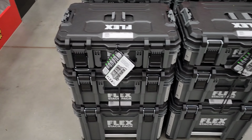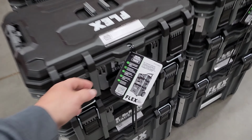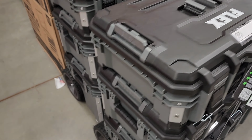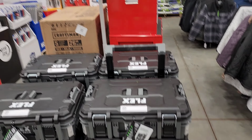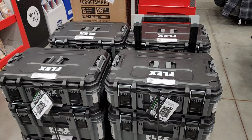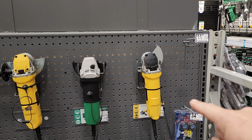Alright guys, now this Flex system, they went above and beyond with this thing. They're zip tied up, so I can't get into them, but I mean, they thought of stuff that people are doing on the Milwaukee Pack Out hacks and stuff like that. They incorporated that stuff into building this system. So this one right here, as much as I hate to say it, I think $299 is a little pricey. You can get into the Milwaukee system for that much, but this is a high competitor and a good contender for it.